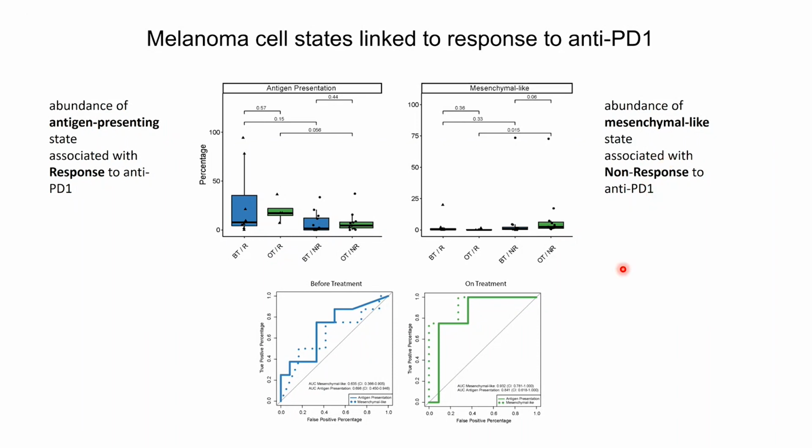These are the ROC curves. Again, I told you about the limitation. Also here, this is a bit skewed because of several outliers, but there is something there. At least, I want to try to convince you that this mesenchymal cell state is really refractory to immune checkpoint blockade.